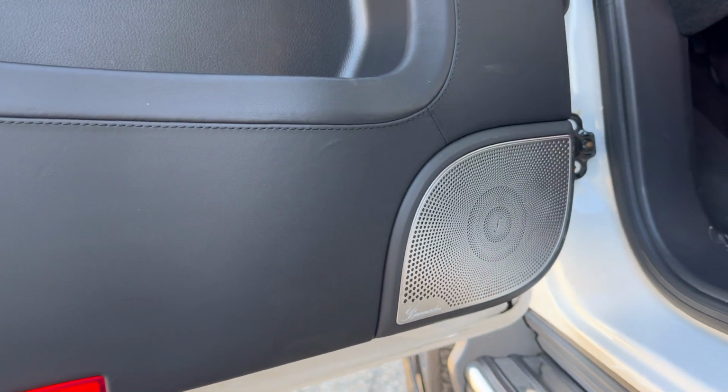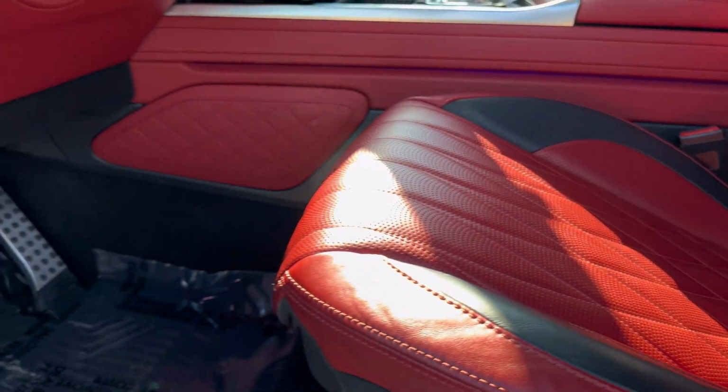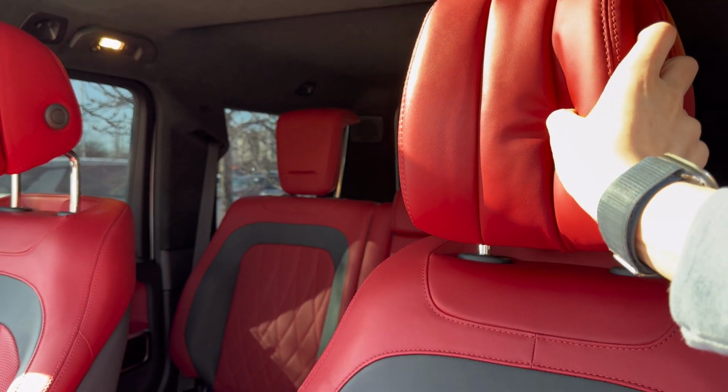Down below, you'll find some more stitched leather, a Burmester speaker grille, and you'll find a solid amount of storage. The G-Wagon seats are also super comfortable. They're made of quilted Napa leather finished in this beautiful red color. They're going to be heating, ventilating, and massaging. You also get 20 ways of power adjusting, 3-person memory seats, and these winged headrests.